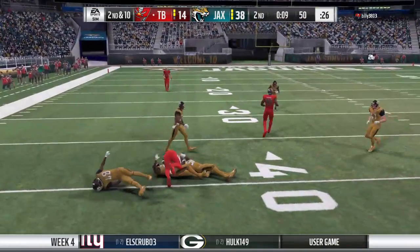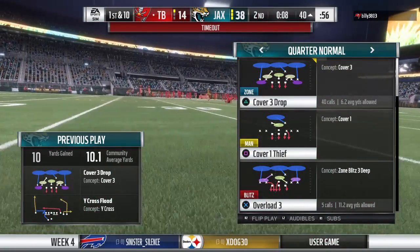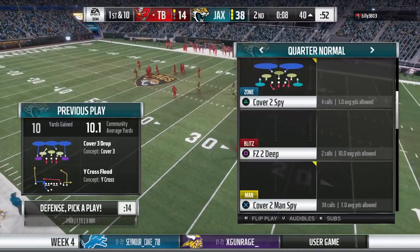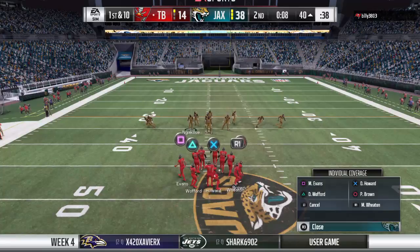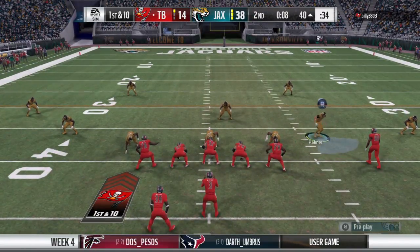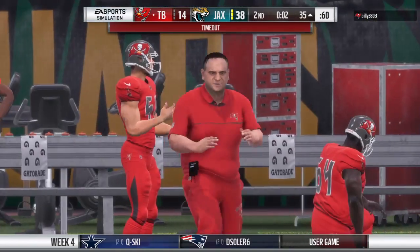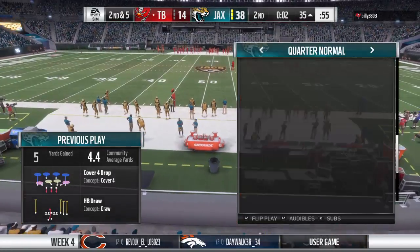Finding a safety valve here. That's complete. Now a timeout taken. Perhaps a chance for one more quick play and then another timeout if they hurry. We'll see. They'll run it now out of the gun. And able to push his way forward here for a good little gain. And we're going to get a timeout with 2 seconds remaining in the second quarter.